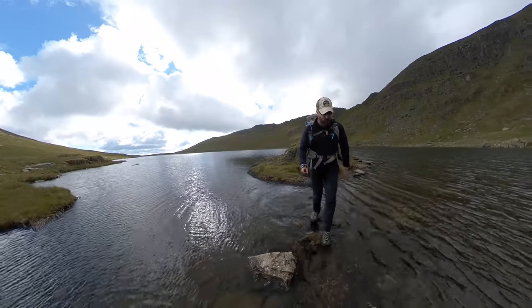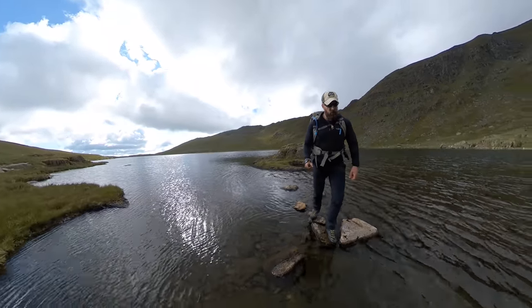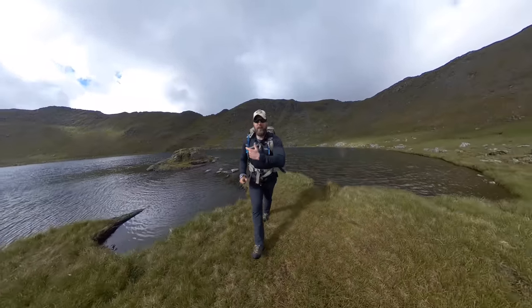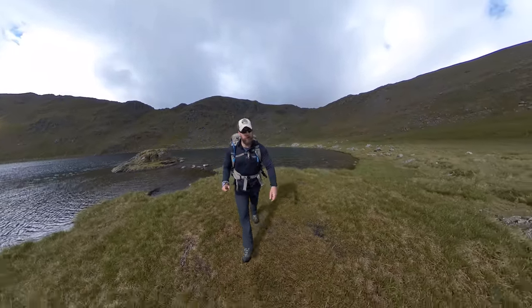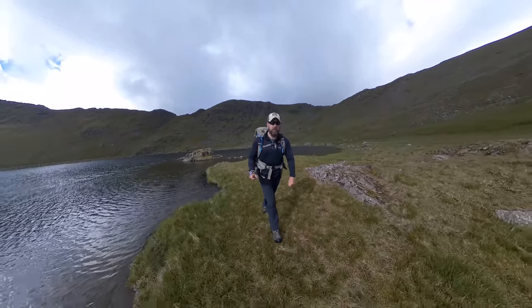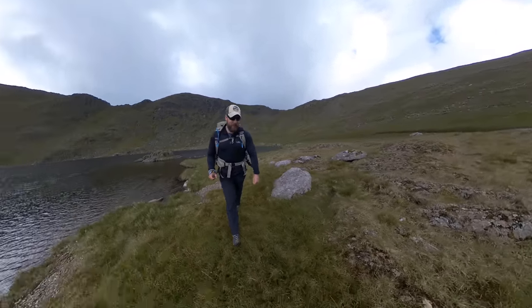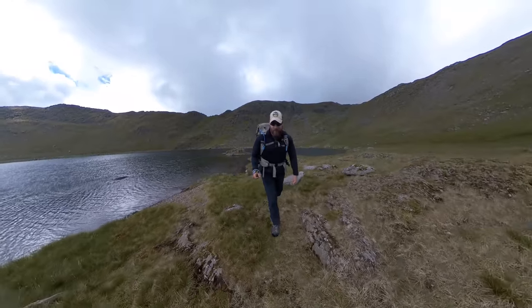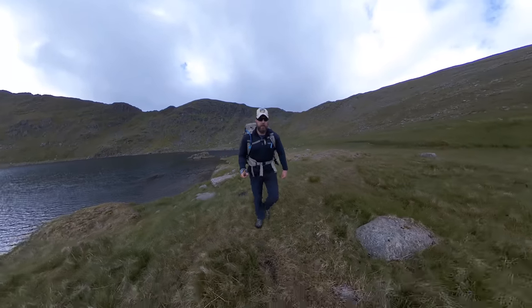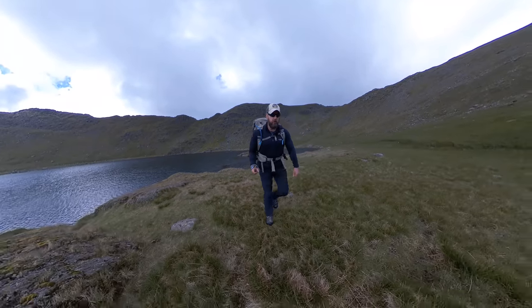Let's get back to terra firma. Right. That has got to be one of the best picnic spots I've ever had. Brilliant. Sheltered from the wind, beautiful in the sun, and it was great just watching those little ant people go across the edge. Satisfied now, got my butties, another schnickerish. Now I'm on to Birkhouse Moor.